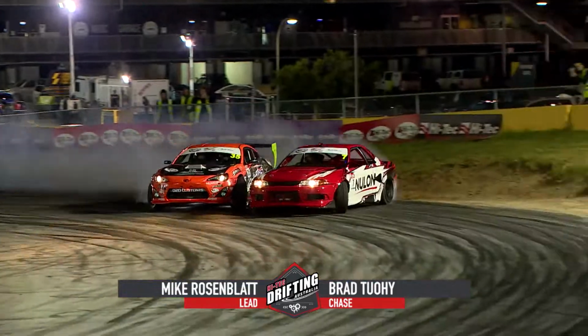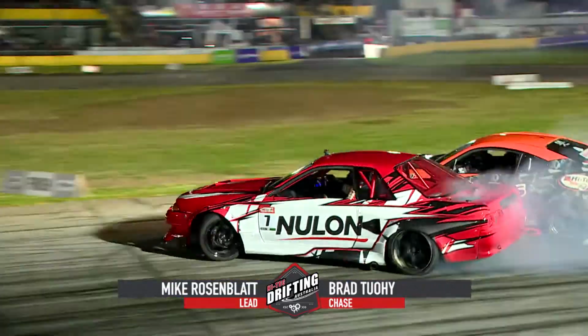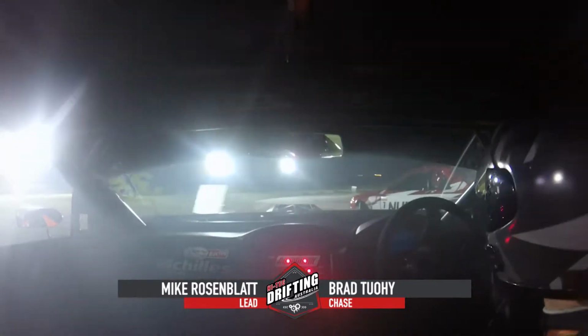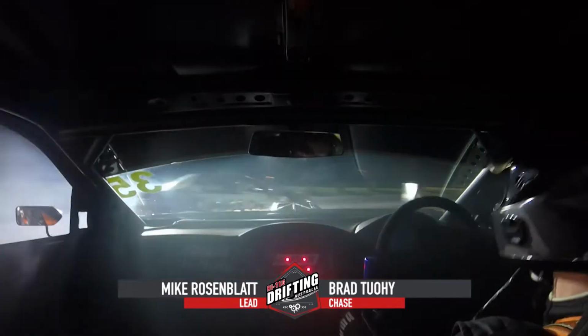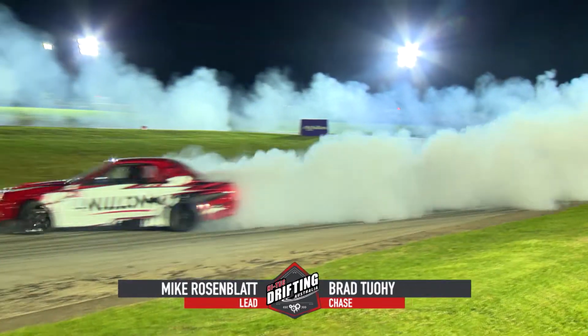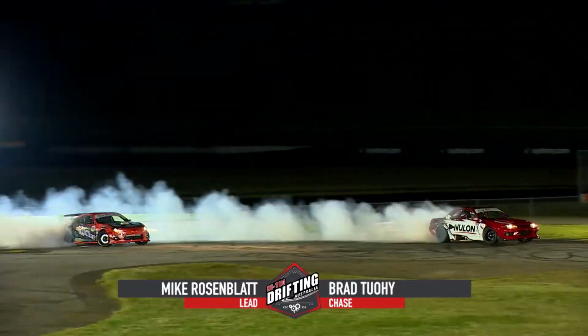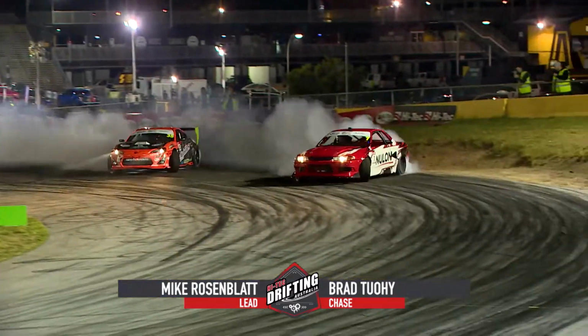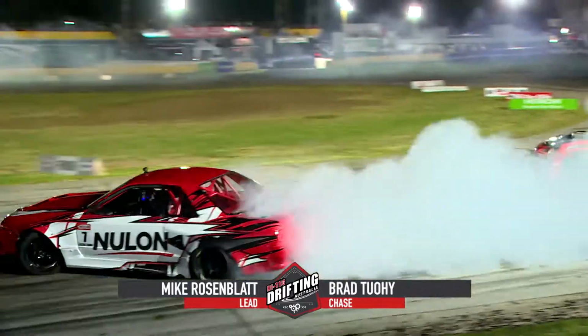Our number 2 and number 3 qualifier, Mike Rosenblatt, leading Brad Tuohy here in the battle of the V8 powered Japanese cars. Brad pushing really hard and actually gives Rosenblatt a nice little love tap there. Unfortunately, that's giving him a little bit of a gap now, and Rosenblatt's starting to pull away. Yeah, it looked like a pretty heavy hit actually, but Mike doing pretty well to reel that back in there and make sure it didn't push him into a spin.